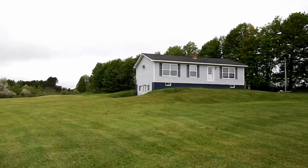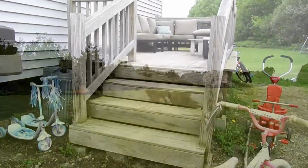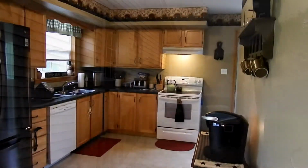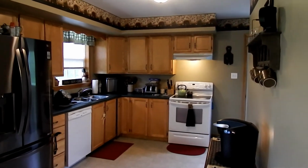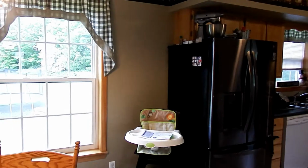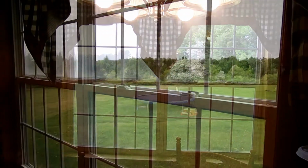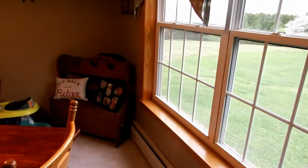The home is at 662 U.S. Highway 1 in Monticello. The deck coming in is 15 by 10. The kitchen cabinets are natural. The home is heated with hot water zoned heating. You have a view in your backyard of no neighbors, just wildlife.